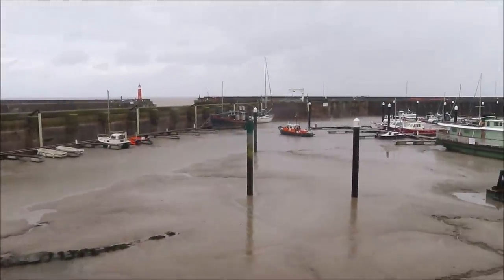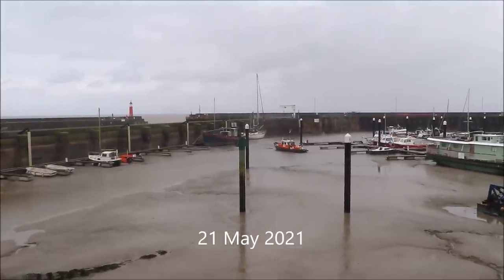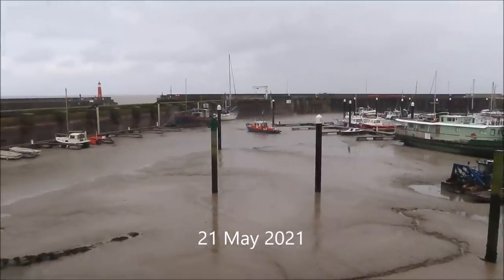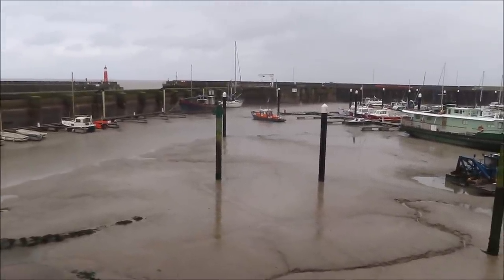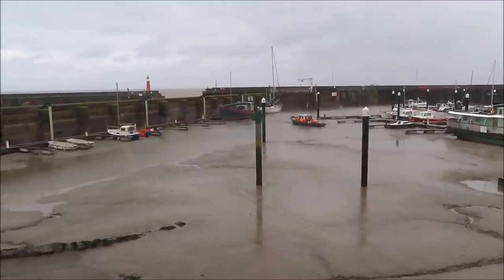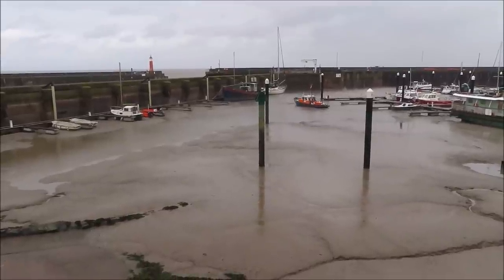Well, I haven't been down here for a couple of weeks, having been away on holiday. And this is not a very nice day to be out down here. There's quite a few changes on the building work. And I think that's the little ship that's associated with the dredging.